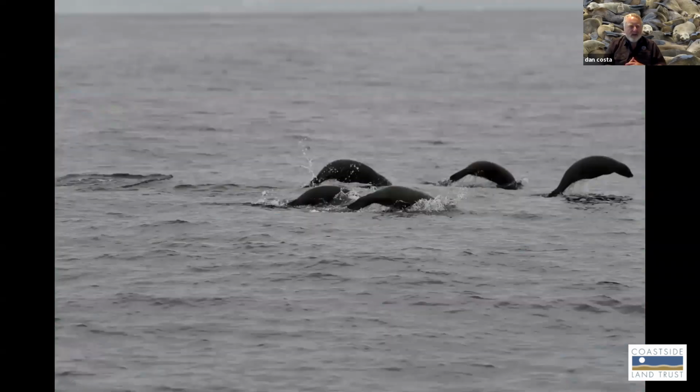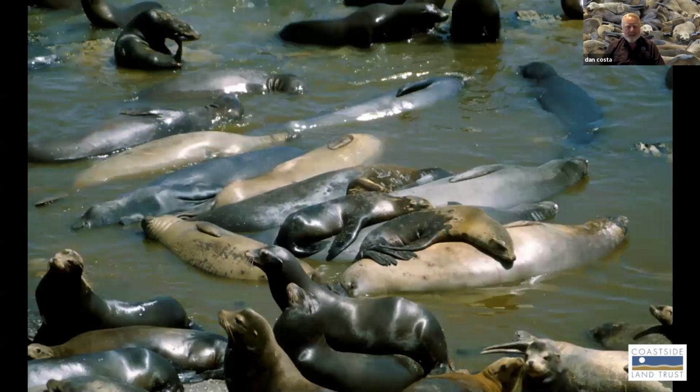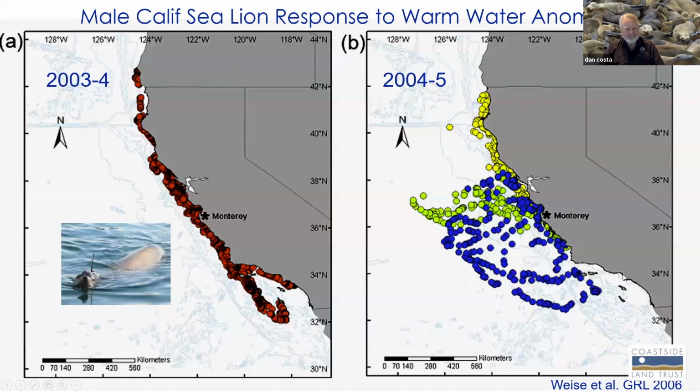If you see a group of animals swimming like this that are a seal or a sea lion, this is classic sea lion, very fast swimming. They do this porpoising. I'll show you a picture of a harbor seal in a minute. Harbor seals don't do this. Only sea lions and fur seals do this very rapid porpoising. Sea lions will do all kinds of things. Here are northern elephant seals, and the sea lions are taking advantage of them to rest.